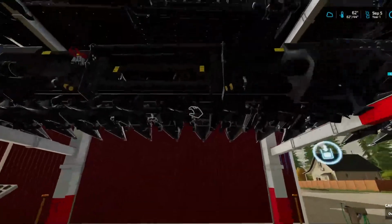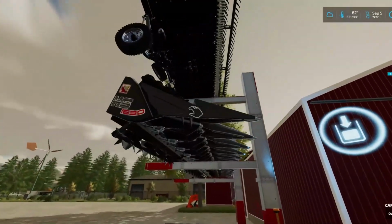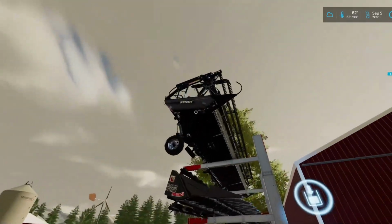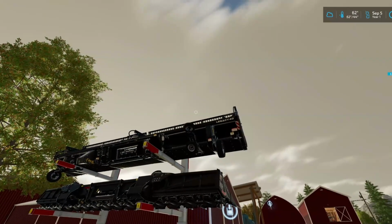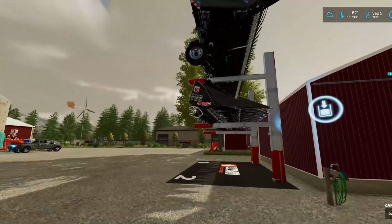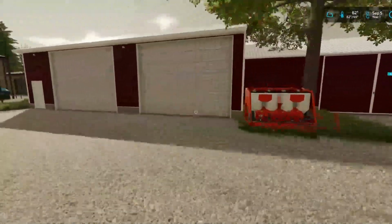But this is a folding grain header. Excuse me. It's an Acapello. That one up there is our Legacy 40-foot grain header, decked out in Fendt. You may be asking yourself, well, what kind of harvester do you have?